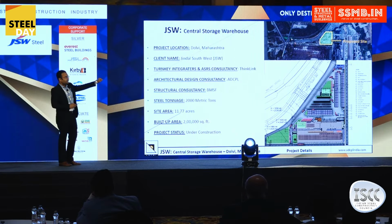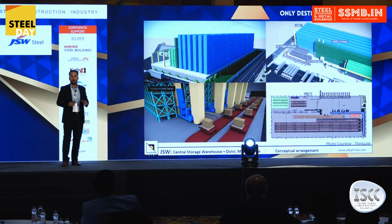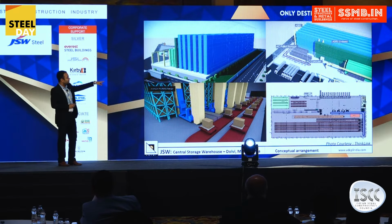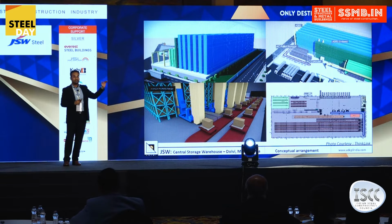In that corner is the site, the Google imagery, and this is the site plan. Now, ThinkLink, who were the turnkey integrators of the project, proposed an automated storage and retrieval system-based warehouse. This meant that instead of the standard 5 or 6 levels of stacking, there were 22 levels of stacking. The blue structure that you see was going up to a height of 33 meters. Isn't that incredible? 33 meters of racking system.